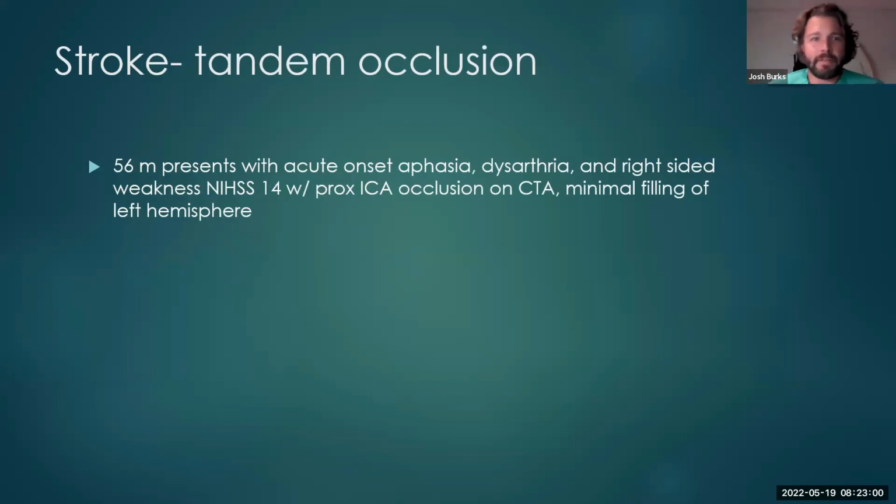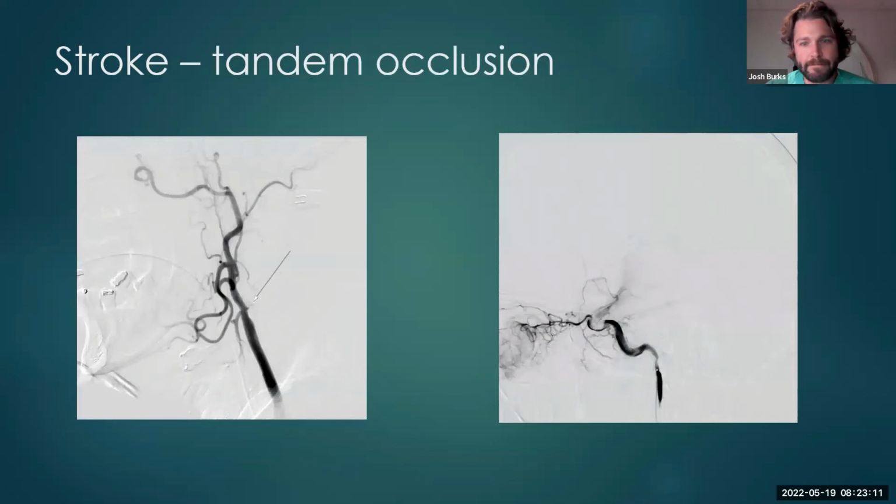This was a case that we did recently. Patient with acute onset stroke, left MCA syndrome with an NIH of 14, no filling of the left hemisphere. When we start the diagnostic part, we notice that on the figure on the left, it looks like an occlusion of the ICA. The arrow is pointing at where the takeoff for the ICA should be, and it's obviously not there. But then the figure on the right shows that once we've taken a microcatheter past that site of occlusion and do another injection, it's also not filling more distally.